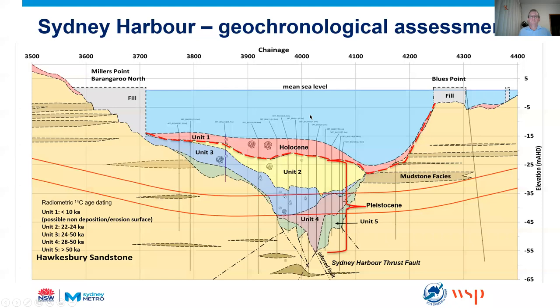So what we also did, we did some legacy work on the harbour as well. We did some radiocarbon dates, and we were able to do about nine. And so we were able to do some profiling of the sediments. Some of them down below are greater than 50,000 years, but some of them up around here, 38,000 years. And then the sands come in about 22,000 years. You can see the units across here on the left. And we've actually defined the Holocene, which came in at less than 10,000 years old.